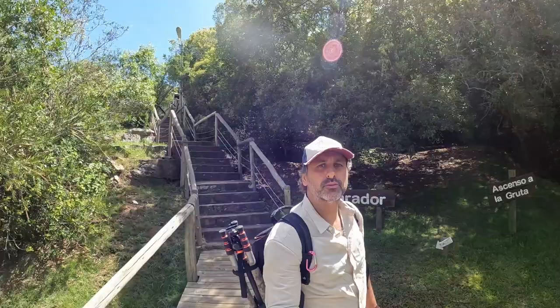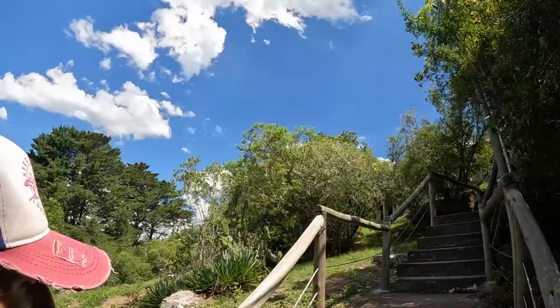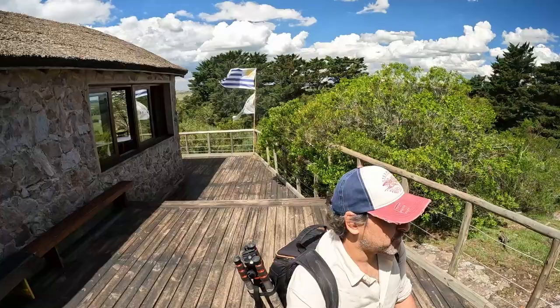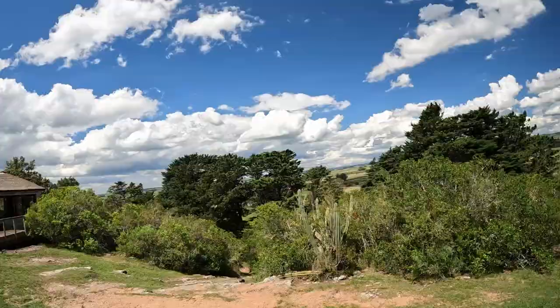So we are right here at the place. I had to go following these stairs. You can see there is a beautiful place here. To arrive at this place we have to pass through this place. This place is like a place to eat. Parador, in Spanish. Here we start to go up. As you can see where we are. So here we go.